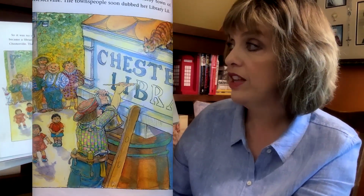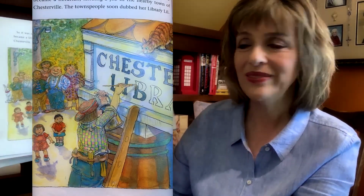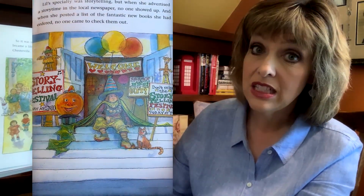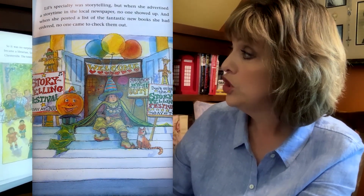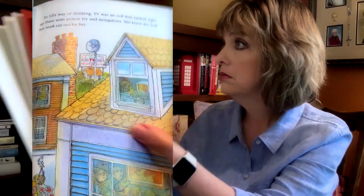So it was no surprise to anyone when Lil grew up and became a librarian, landing a job in the nearby town of Chesterville. The townspeople soon dubbed her Library Lil. Lil's specialty was storytelling, but when she advertised a story time in the local newspaper, no one showed up. And when she posted a list of fantastic new books she had ordered, no one came to check them out.